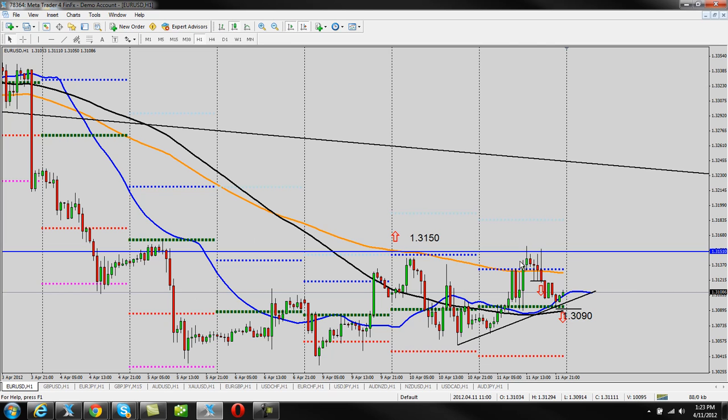I am looking at the euro dollar, and if we do get a break above this 131.50, I think we've got ourselves a decent little trade to look for, and some nice pips. Anything before that, I think, is just going to continue to be chop and more chop. So I'm not really motivated to do too much with the euro dollar until it gets above 131.50.